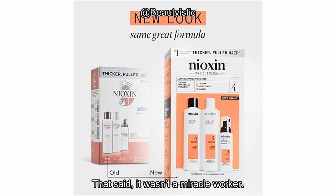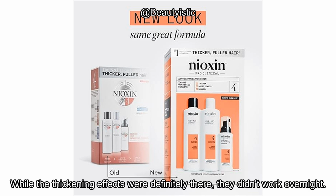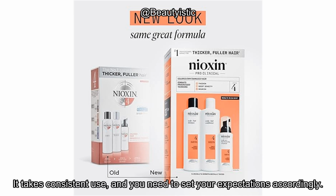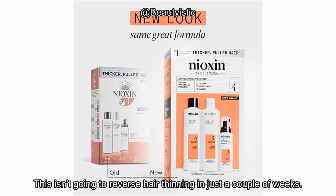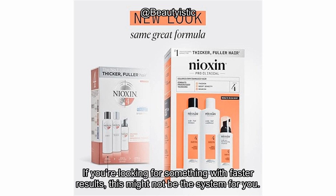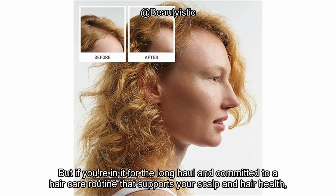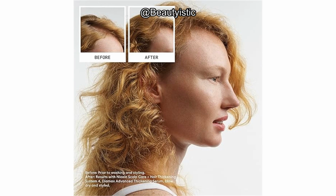That said, it wasn't a miracle worker. While the thickening effects were definitely there, they didn't work overnight. It takes consistent use, and you need to set your expectations accordingly. This isn't going to reverse hair thinning in just a couple of weeks. If you're looking for something with faster results, this might not be the system for you. But if you're in it for the long haul and committed to a hair care routine that supports your scalp and hair health, this is a good addition.